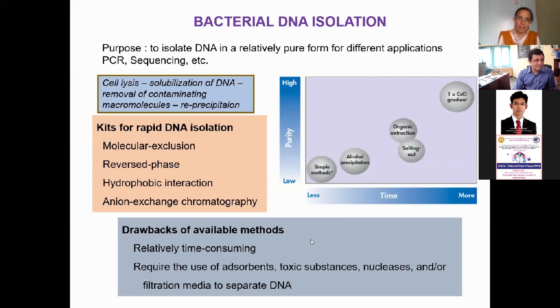We tried to use magnetic nanoparticles themselves. If we go for classical kits, a DNA isolation procedure first involves cell lysis, then solubilization of DNA, removal of contaminating macromolecules, proteins, lipids, etc. And then in any protocol, we reprecipitate the DNA. So this is the four-step procedure for any DNA isolation protocol. Whatever kits are there in the market are based on molecular exclusion, reversed phase chromatography, hydrophobic interaction, or anion exchange chromatography. But there are some drawbacks: it is time consuming, it often requires a centrifuge, many washing steps are needed, and adsorbents are required.